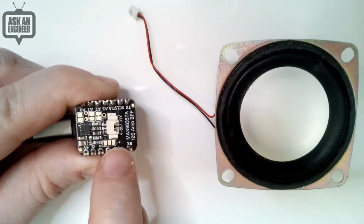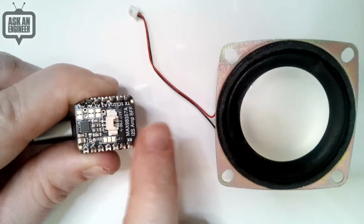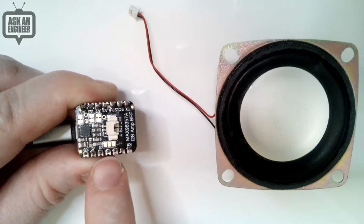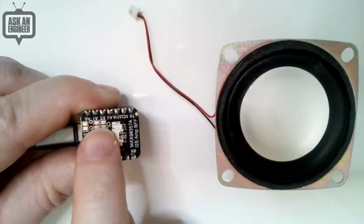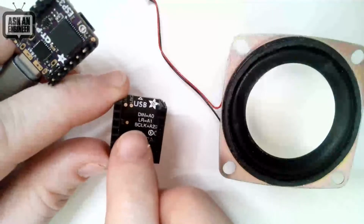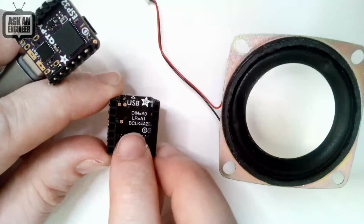So you see this R and L. You leave them empty, and it means it's mixing the left and right channels to make a stereo output, which will sound great for 99% of use cases. If you ever just want the left or right channel, you would solder one of those bridges closed. It's also connected to A0, A1, and A2 for the data pins. So in the back, the default is data is A0, left-right word select is A1, and bit clock is A2.